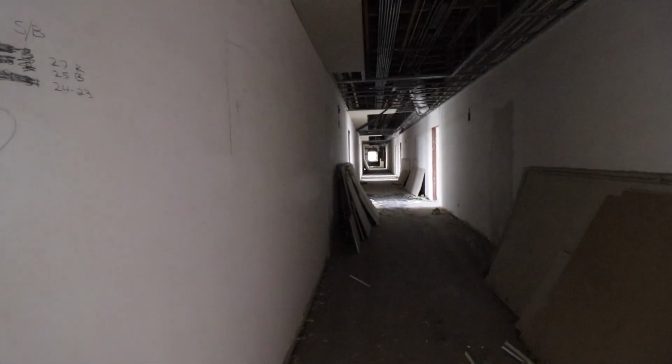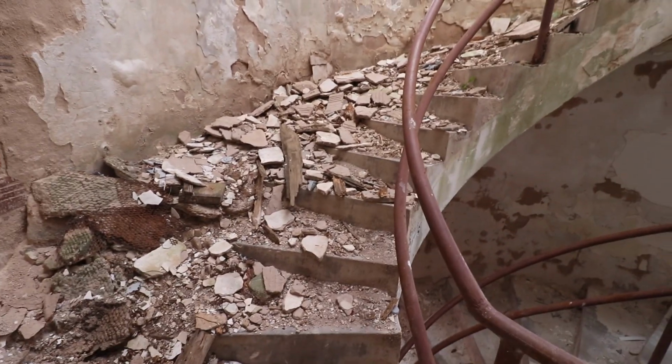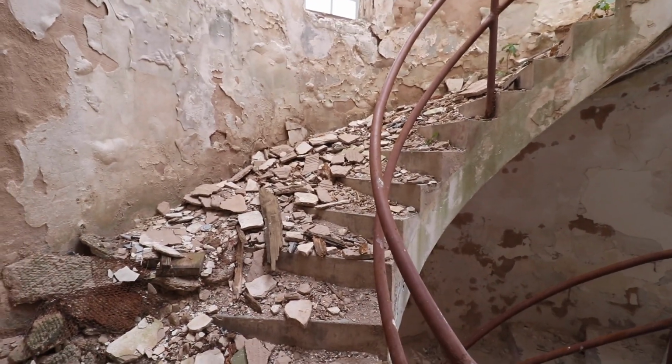Wow. This is legit. A little creepy though. A lot of these halls are definitely stripped, so there's not much to see. I'll give you a look at some of them, but this angle right here, look at where we're gonna have to walk through. Severe, severe decay, but we're ready.